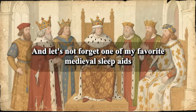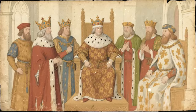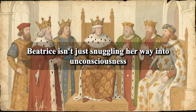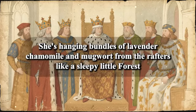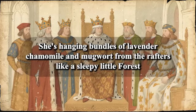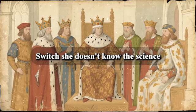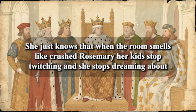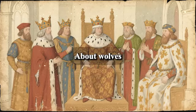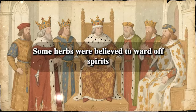And let's not forget one of my favorite medieval sleep aids, herbs. Oh yes, Beatrice isn't just snuggling her way into unconsciousness. She's hanging bundles of lavender, chamomile, and mugwort from the rafters like a sleepy little forest witch. She doesn't know the science. She doesn't care. She just knows that when the room smells like crushed rosemary, her kids stop twitching and she stops dreaming about wolves. Some herbs were believed to ward off spirits.